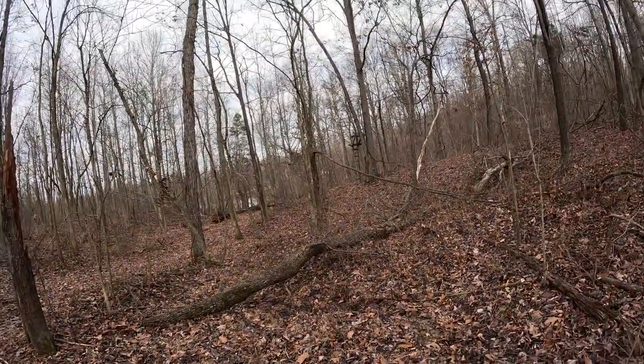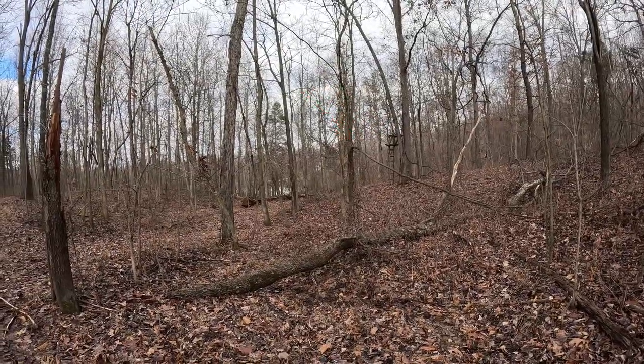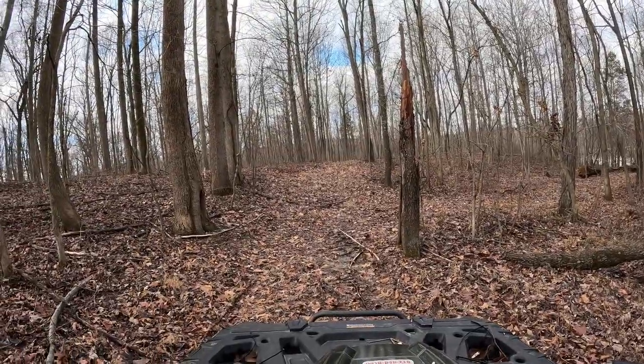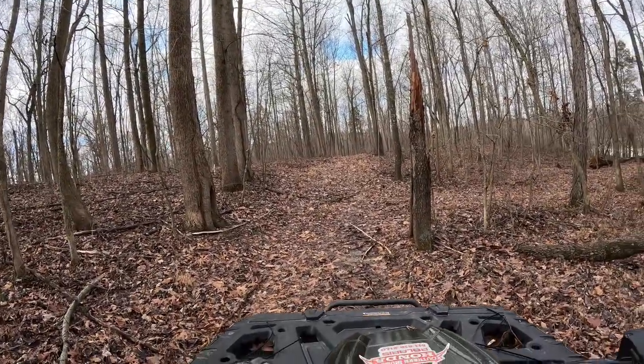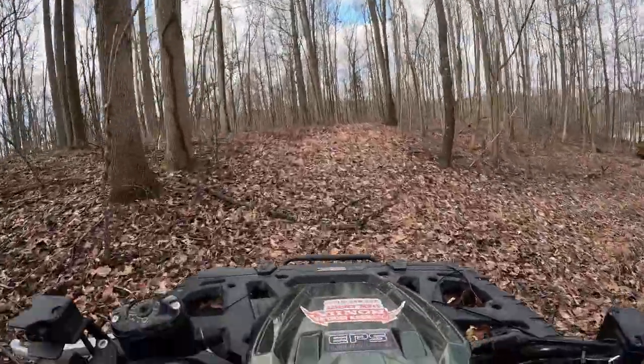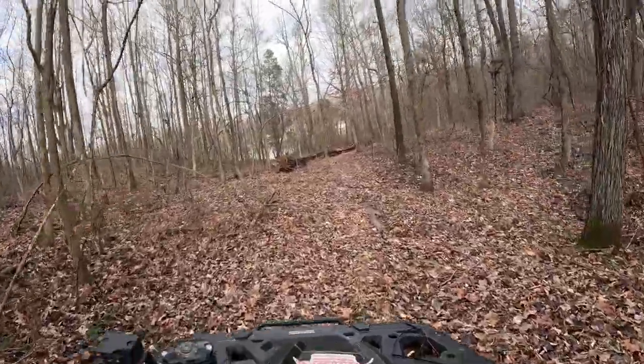See another ladder stand there. Back in the days we made them out of wood. No sidings on them or anything like that. You just sat out there in the cold. This trail here will take you down to my fishing spot.